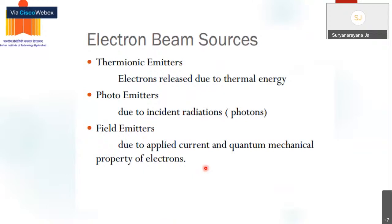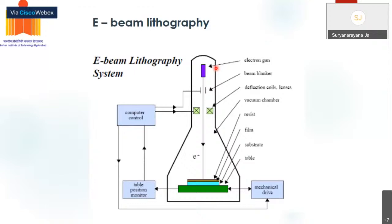If you consider electron beam lithography, to generate the electrons you have thermionic emitters, photo emitters, and field emitters. Most often people use the thermionic emitter. You have a thermionic emitter, then a beam blanker, and then deflection coils to deflect this electron beam, and this entire thing is in a vacuum chamber. Then you have a substrate on which a photoresist is deposited.